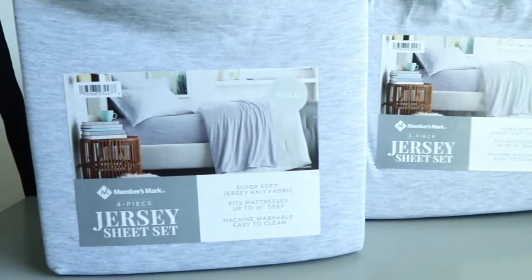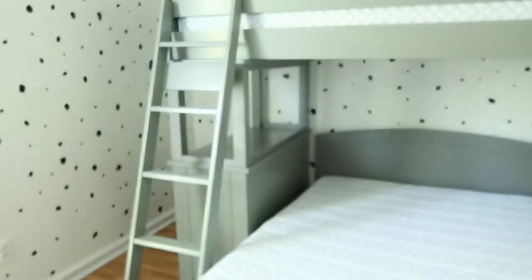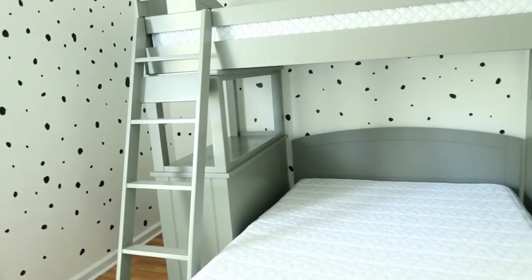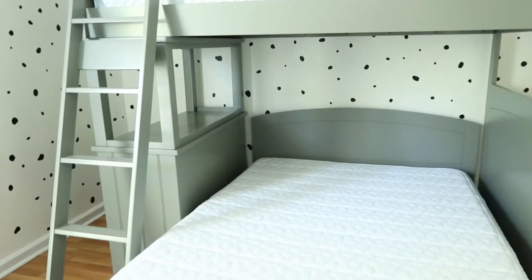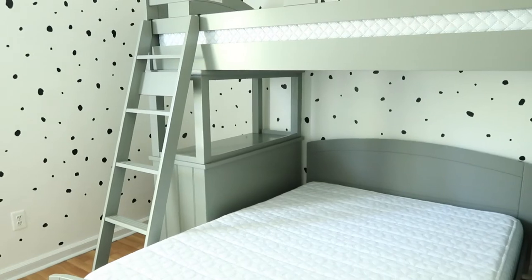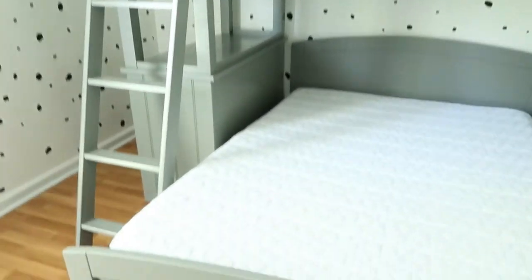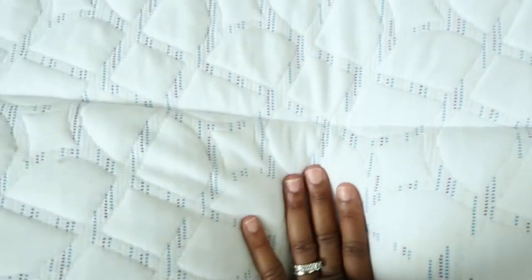So this will be the perfect setup for them for now, until we figure out our next move as far as the bedrooms go. But this layout works great. I am so in love with this bedroom set. I'm excited for them to come home from school and see. And you just sink into this mattress.